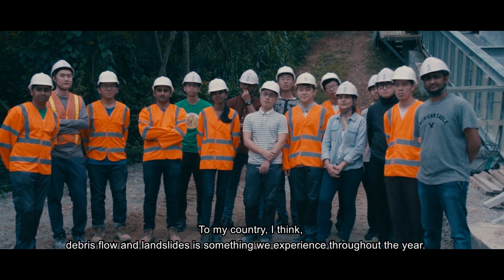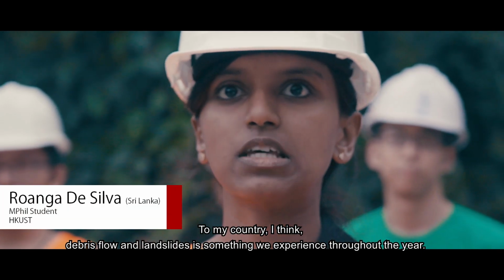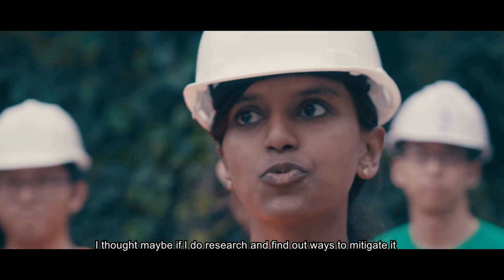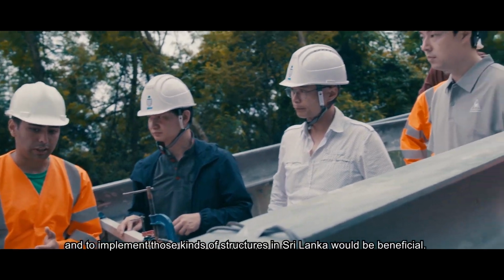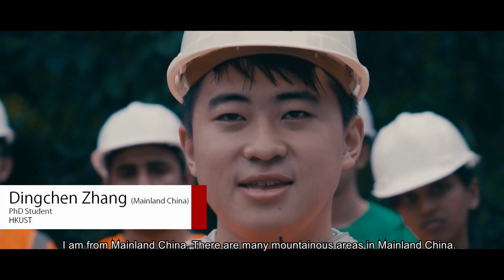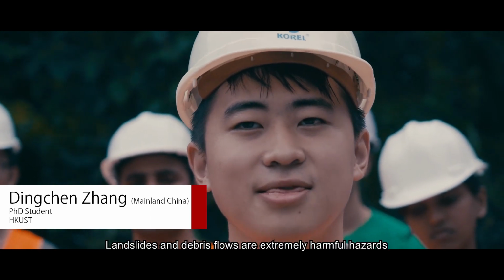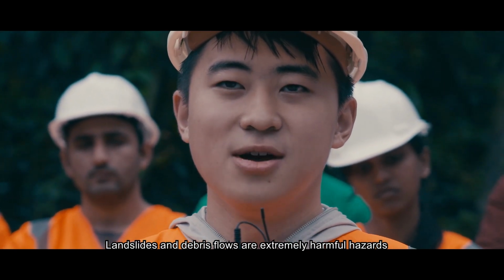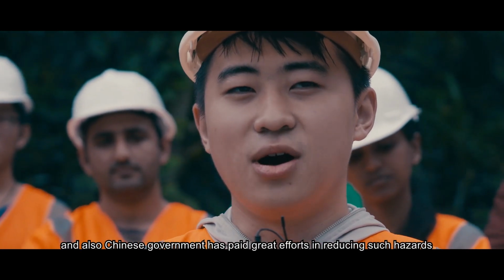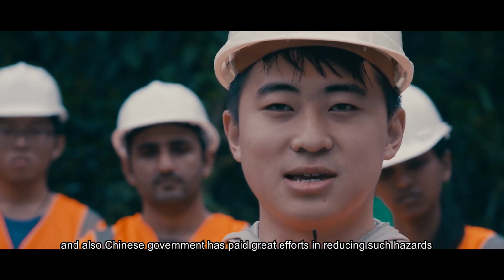In my country, I think debris flow and landslides are something we experience throughout the year. I thought maybe if I do research and find out ways to mitigate it and implement those kinds of structures in Sri Lanka, it would be beneficial. I'm from mainland China. There are many mountainous areas in mainland China, and landslides and debris flow are extremely harmful hazards. And also, the Chinese government has made great efforts on reducing such hazards.